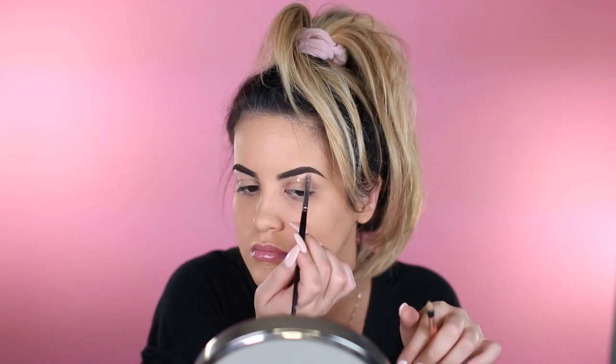And this is optional, but I feel like I'm not living unless I do this. I like to do a little concealer underneath the brows just to clean them up and carve them out.